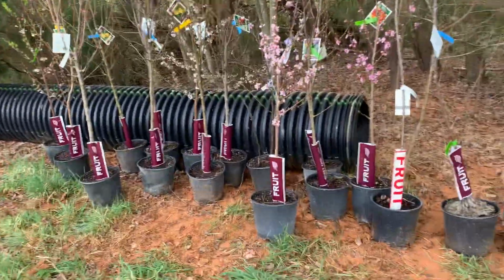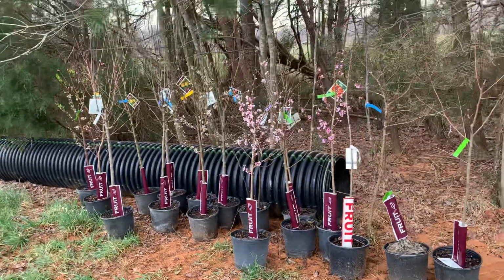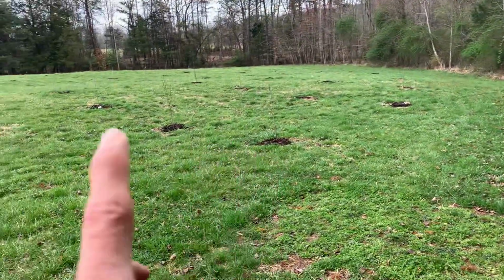Heck, this is a little mini orchard right here that you could start. It has just about every fruit you could imagine right here. There's figs in these too, and there's figs out here, which I love.